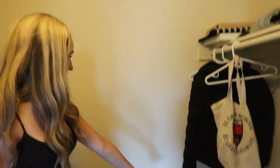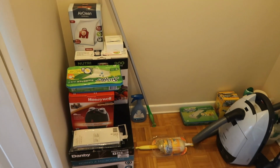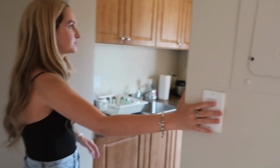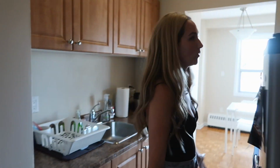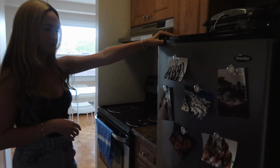I keep my suitcase here, and then I have this shoe rack. This is from Canadian Tire. And then over here on this side of the closet, I keep all my cleaning supplies. So door again here, and then you walk straight into the kitchen. There's a little light here, and this is what the kitchen looks like. It's basically just one hallway sort of thing. So we'll start with the fridge.